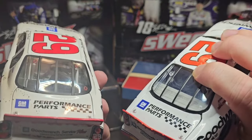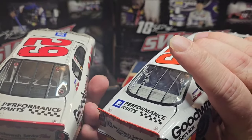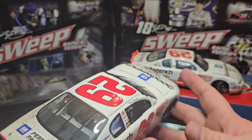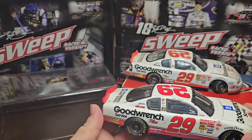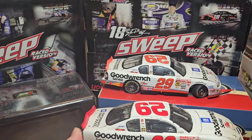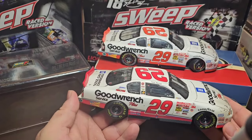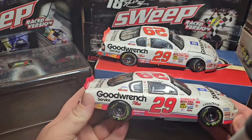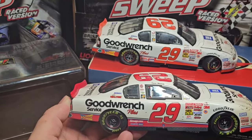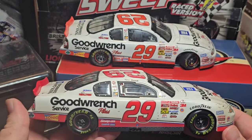Deck lid, pretty much the same. Looks like you have some buildup on the back. The back glass is pretty much the same. So that's going to do it for the back part of it. Now let's look and see. Actually, this might be a better way of doing it, if I can get it to focus downward better. All right, this might be a better way to do it. You can tell the Sonic is a little bit more faded. Yep, that's probably the better way of doing it.